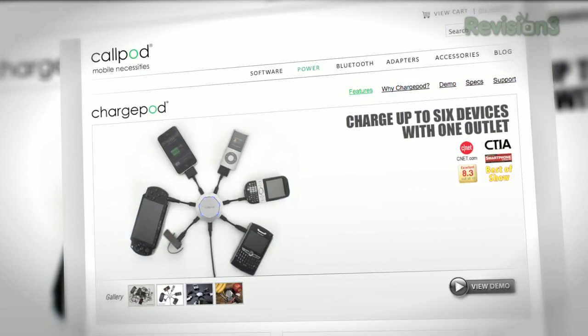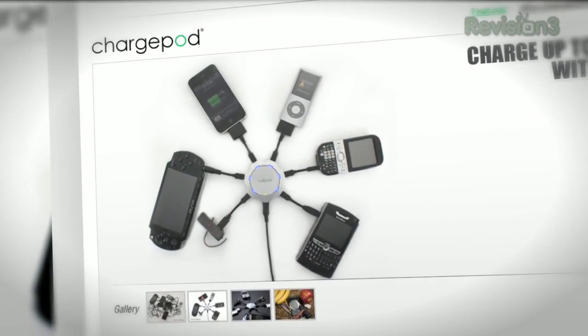Gotcha. And then I remembered Call Pod's Charge Pod, which for some reason I have to say very slowly, or it turns into a Call Pod's Call Pod. Call Pod's Charge Pod. Exactly. Call Pod's Charge Pod.